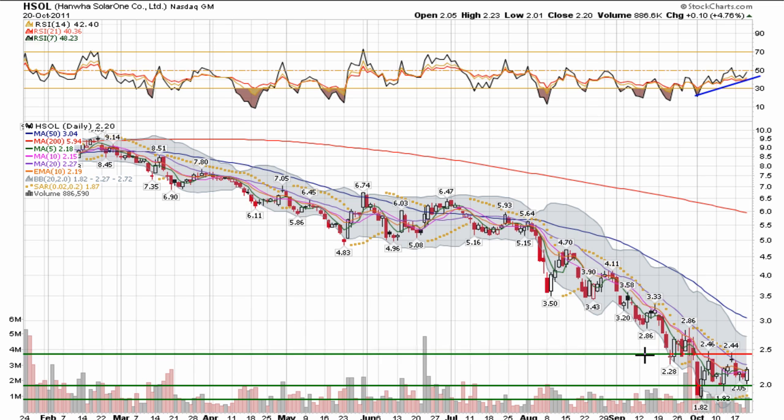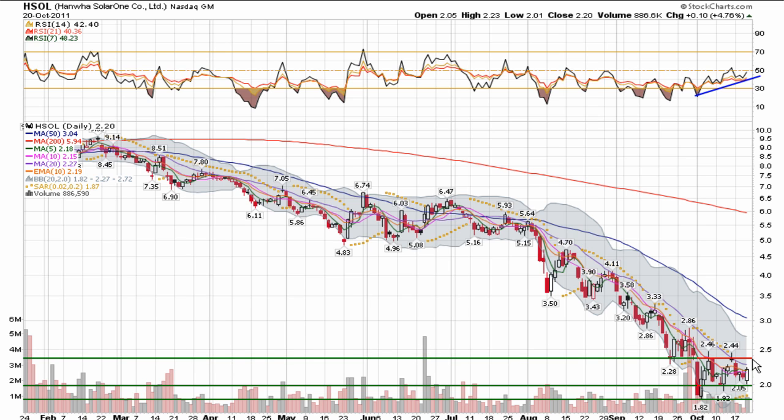From a resistance standpoint, I'd look right in through here. This is about $2.38. This $2 mark has been serving as support, and that's been a resistance area over that same period of time. So I'd look for that to fall. And on a different level, it's a good thing because it pushes it back above this 20-day moving average, the middle Bollinger Band. If those sort of things happen, it's definitely reinforcing the idea of this finding a base and trying to make a move upward.